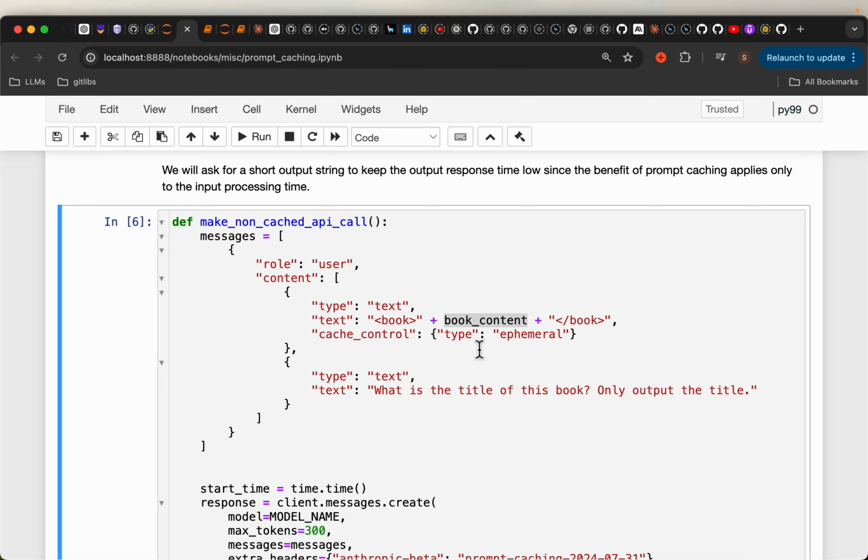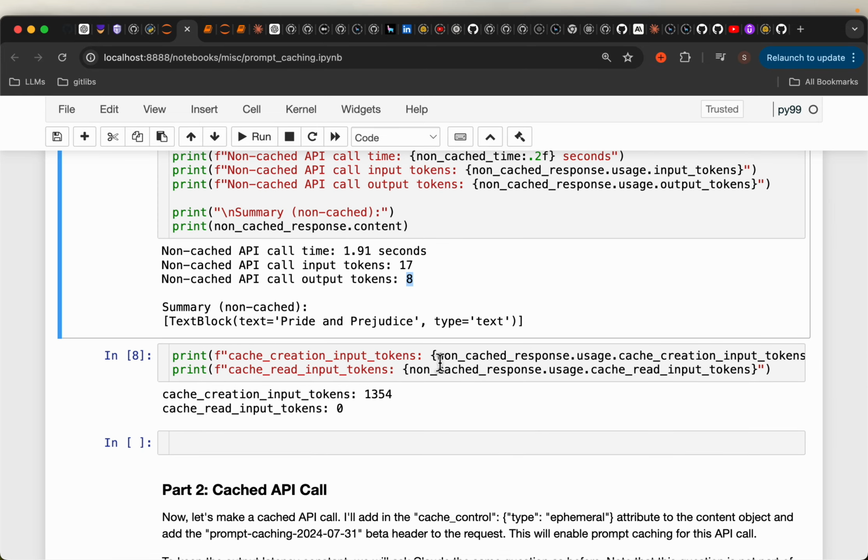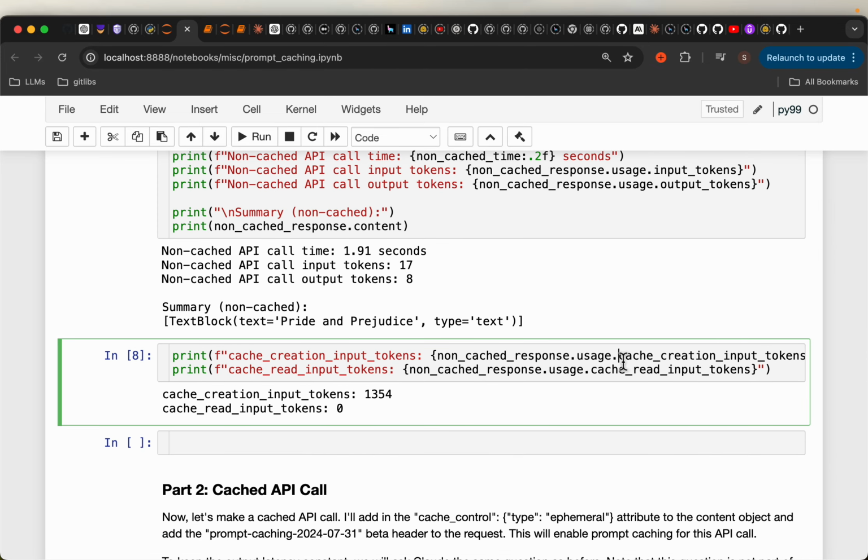The book tokens which we want to cache are counted towards these cached tokens. So you see here we have those 1300 tokens, and since we are doing it the first time, the read tokens is 0. Now for the subsequent calls, this should reverse, right? Because we are not caching anything new. So the creation tokens will be 0, and the read tokens will be 1354.